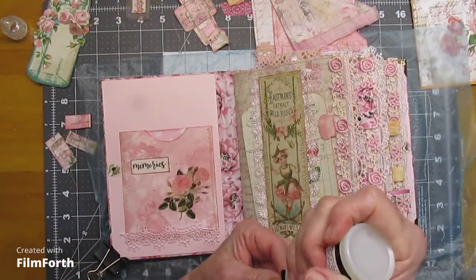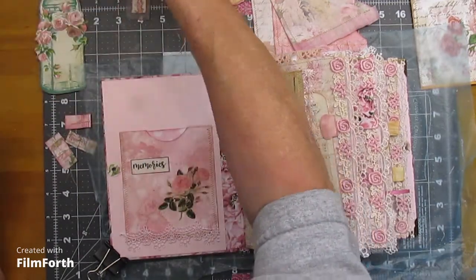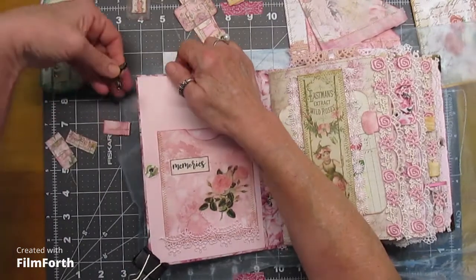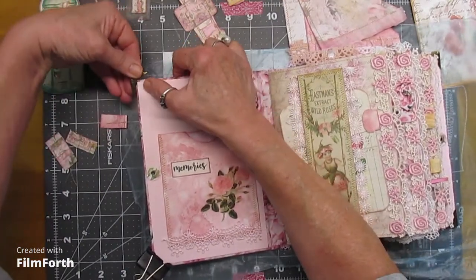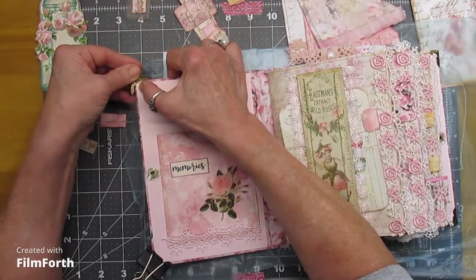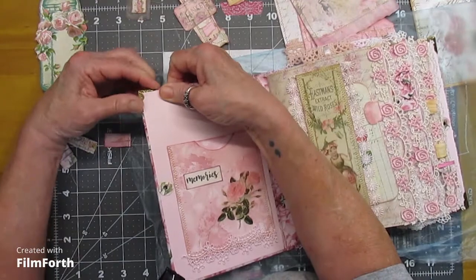Okay, so I'm just putting a little bit of glossy accents. And I got this idea from Mike Deacon. He has put some lovely journals together. Now, he has quite a different style.